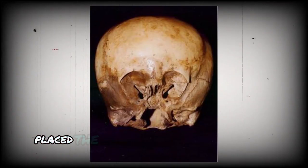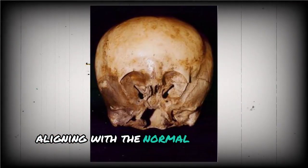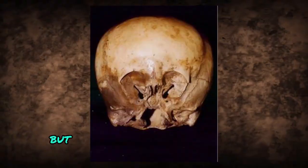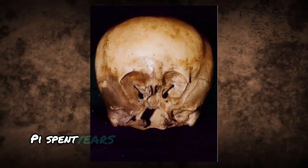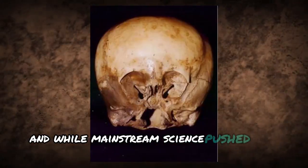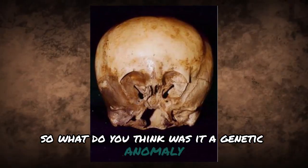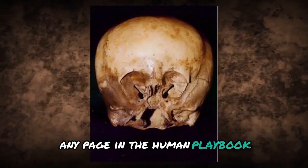Carbon dating placed the remains at around 900 years old, aligning with the normal human skull found beside it. Mitochondrial DNA revealed the kid had a human mom, but no matching nuclear DNA ever surfaced. Pye spent years fighting to prove it wasn't human, and while mainstream science pushed back hard, the questions refused to settle. So what do you think? Was it a genetic anomaly or something that simply doesn't fit any page in the human playbook?